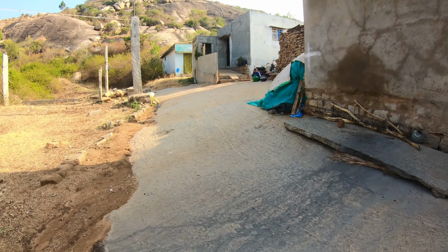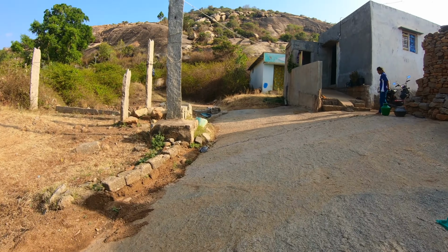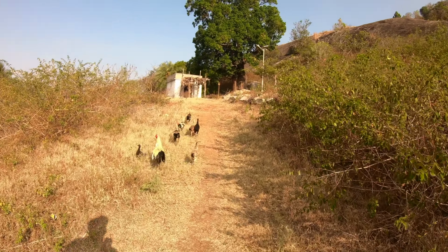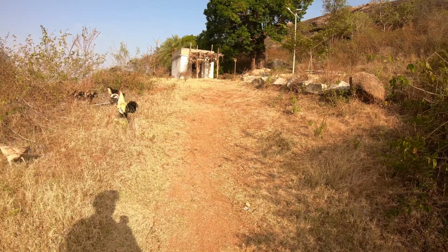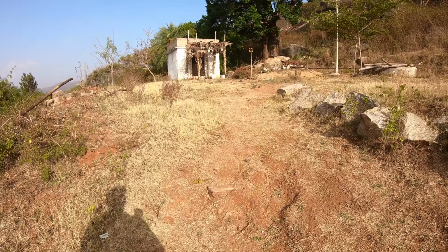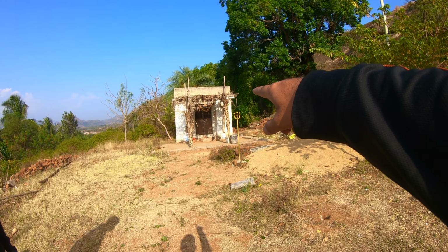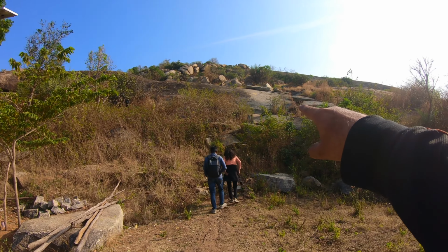Akka, idu kote kadaya. So there are no markings here, so you should ask locals where to start from and where to park the vehicle. There is one small temple here, and towards the fort this will be the way.